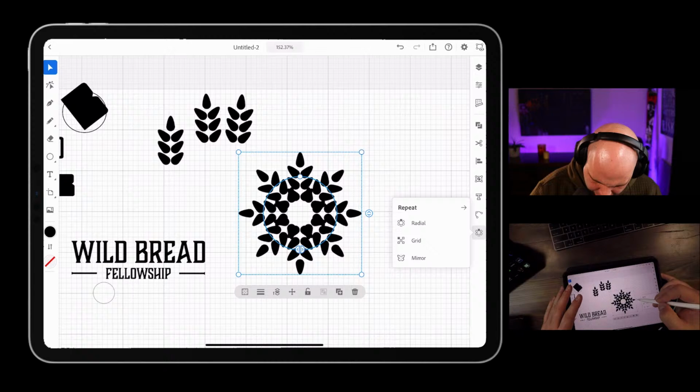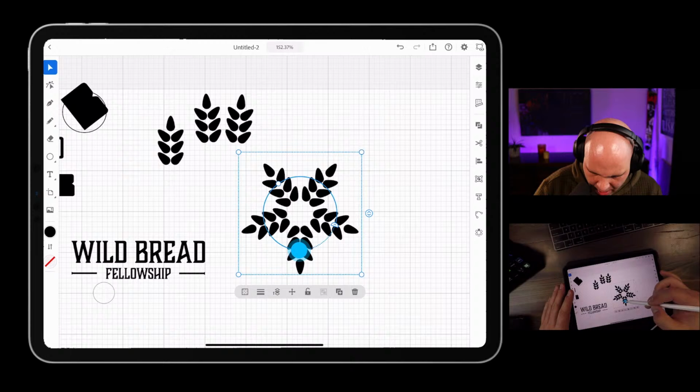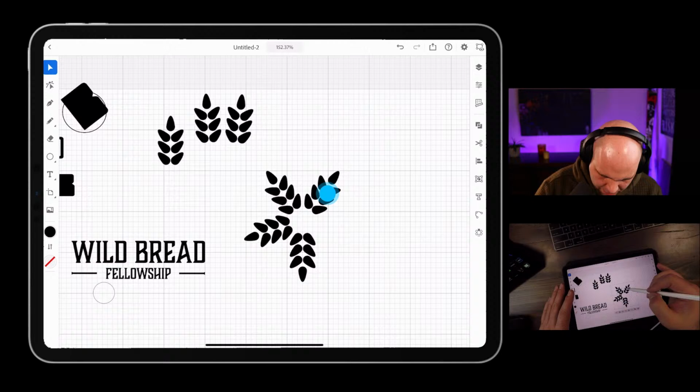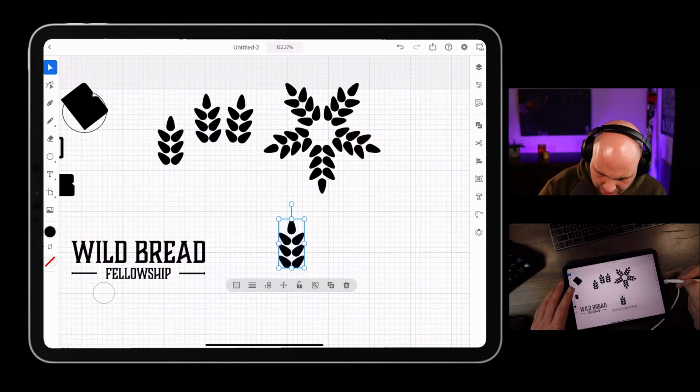Have you guys played with this yet? On an iPad at all? So check this out. This repeat tab down here. You can get some really, really cool stuff. And I'm hoping maybe I get lucky here and make something that's cool. Looks like a snowflake, but let's roll with it. Let's keep playing. Let's do another one. It's not gonna do what I want.